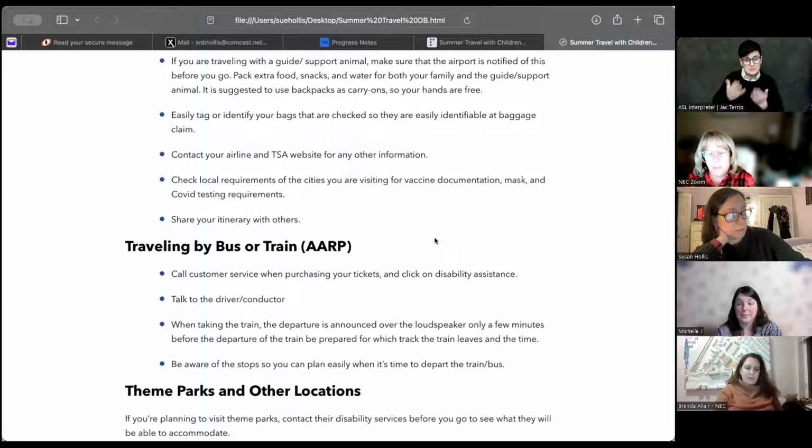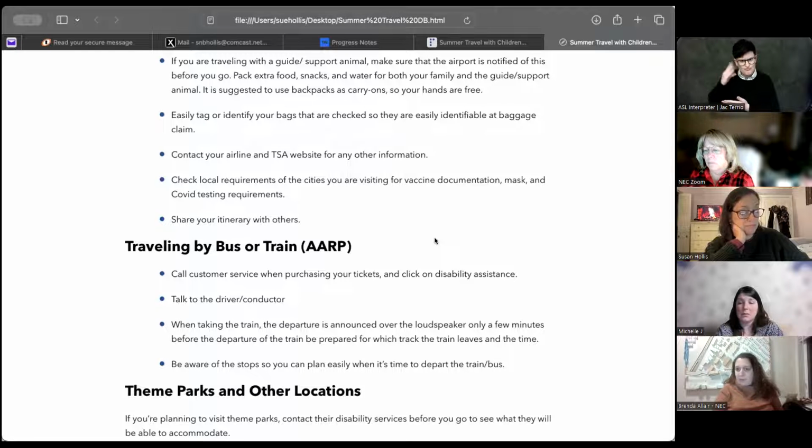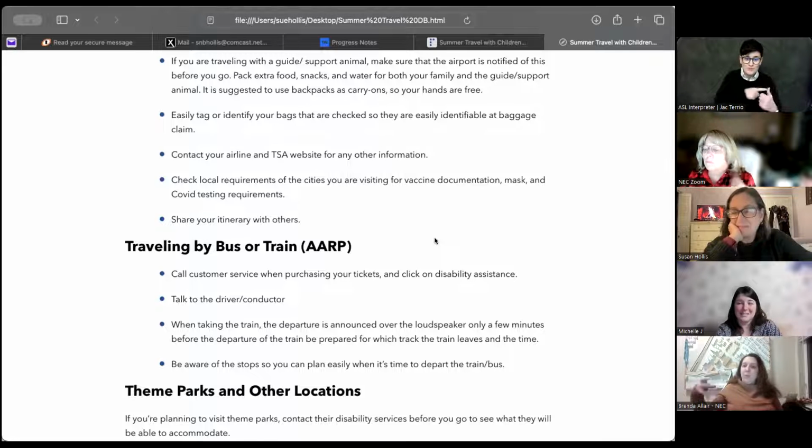Michelle, I also know that there's a few beaches in Massachusetts, and I know for sure York Beach in Maine, that have beach wheelchairs available for free. Oh, nice. And they're terrific. We've used them for my daughter. They're available first come, first serve. I haven't ever seen them all used at once. And they're the ones with the really big tires.